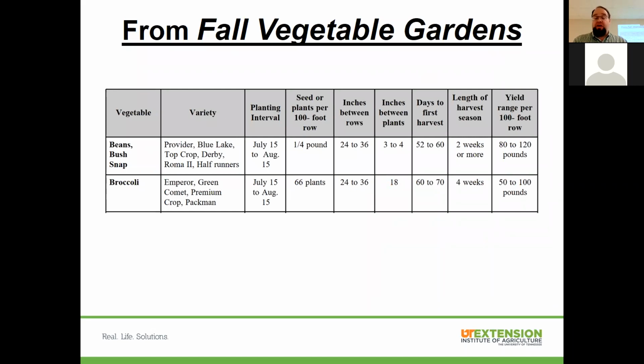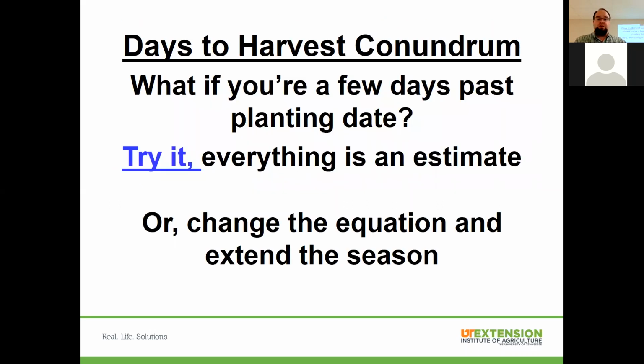And again, looking at that reference from fall vegetable gardens, you can see that if we don't adjust those dates, we would be hitting maybe as early as the 1st of August for our area as far as a planting date, but certainly we can go quite a bit later because broccoli is itself a very much frost tolerant crop. So just be aware of that. We do have a lot of leeway with those frost tolerant crops.